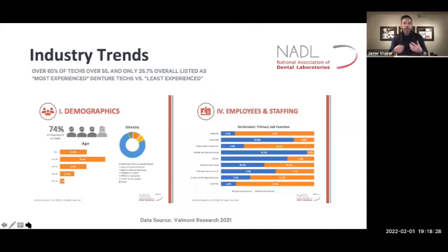And this is really scary, honestly, because over 60% of dental technicians are over the age of 55. A good portion of them are over the age of 60 and approaching retirement age. And in this latest survey by labs, only about a quarter of them were listed as most experienced removable technicians versus least experienced. So let's break this down. Over 60% of removable technicians, or all techs, are over the age of 55, and only a quarter of them are the most experienced.